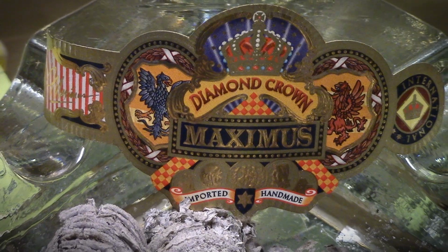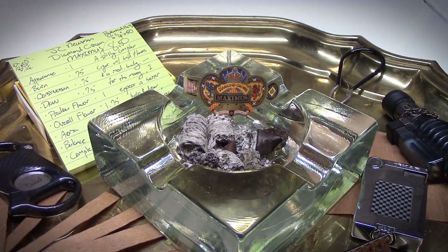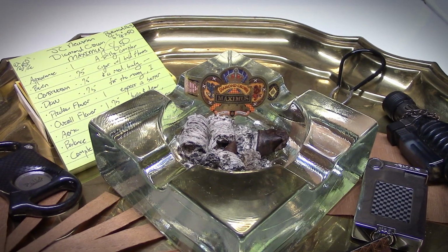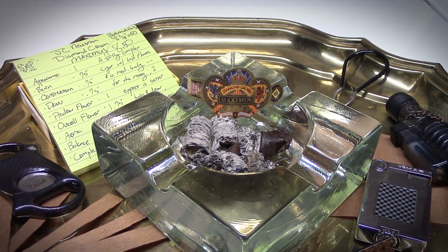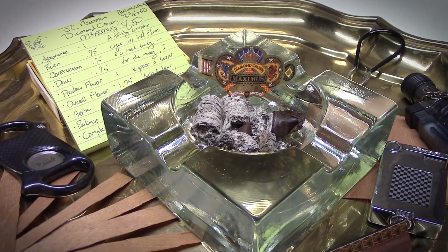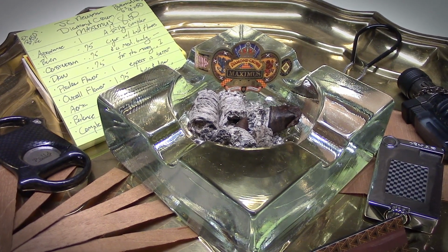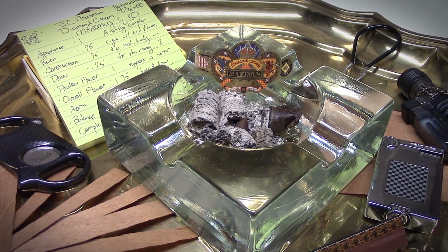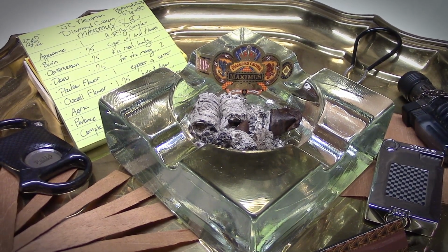Alright folks, our final rating. There's our Diamond Crown Maximus, all smoked up. Appearance, a 1. Beautiful cigar. Looks as if it's expertly constructed. A perfect pyramid shape coming to a sharp point. Beautiful, heavy duty wrapper. Nice color, nice texture. Oils coming through. Wonderful looking cigar overall.